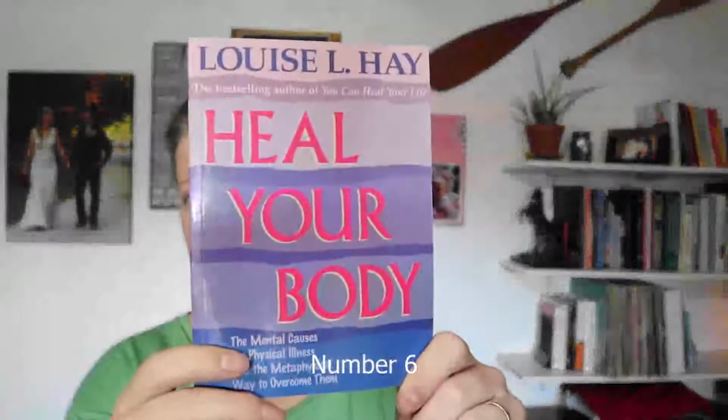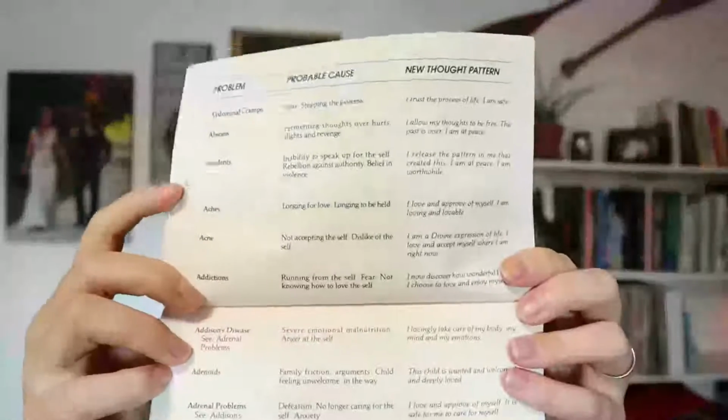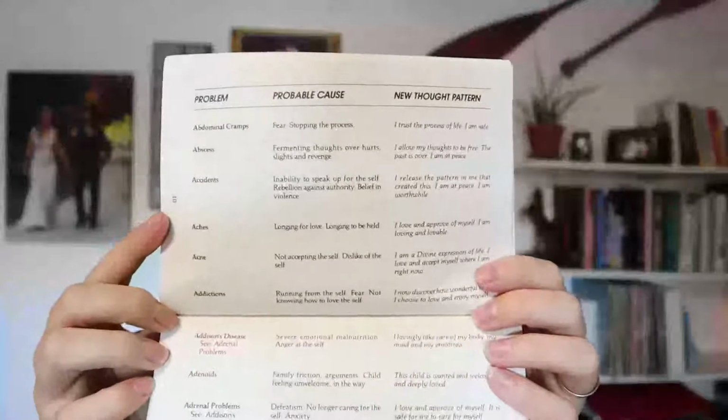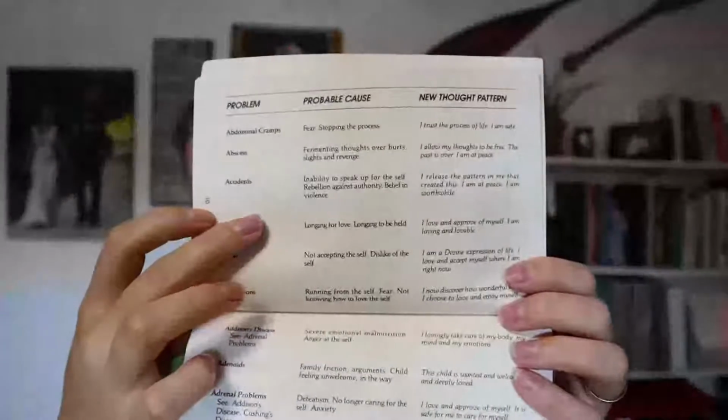Number 6 is this book. It's called Heal Your Body by Louise Hay. This book is a book all on affirmations, the mental causes for physical illness, and the metaphysical way to overcome them. It gives you what it is, the problem you're having with whatever particular area of your body or disease, issue, and then the probable cause for it, as well as the affirmation to be able to do it.